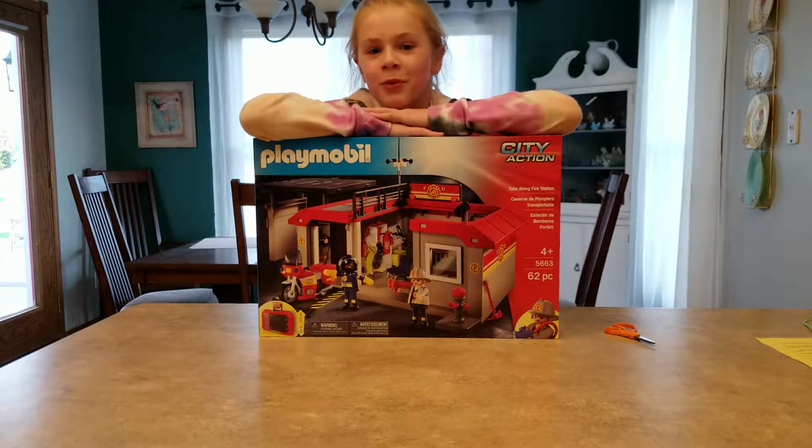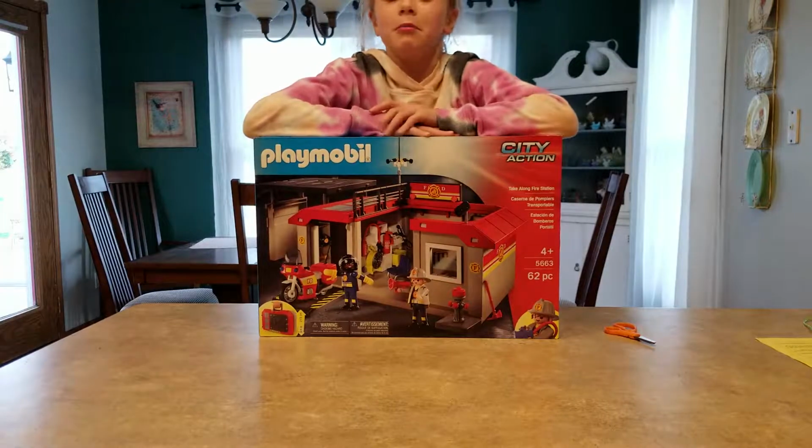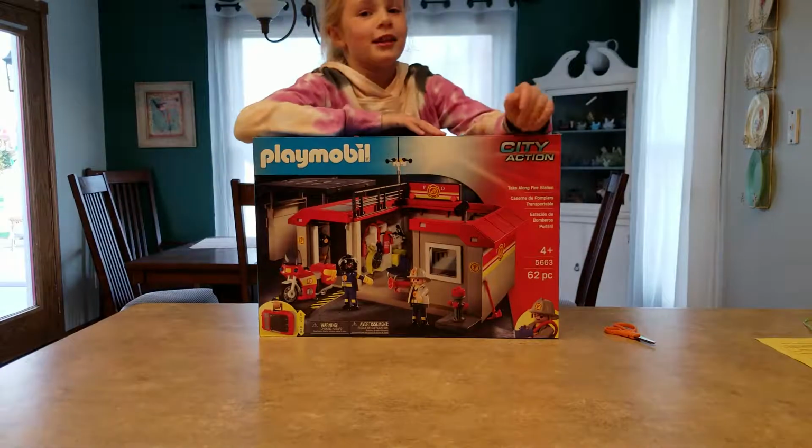Guys, so today we are going to be building this fire station that I bought with my own money. Let's get to it.